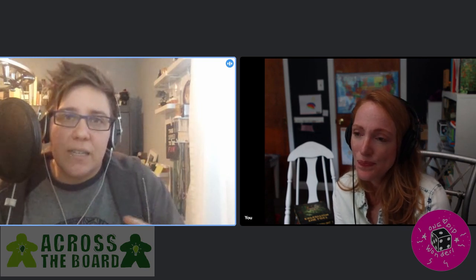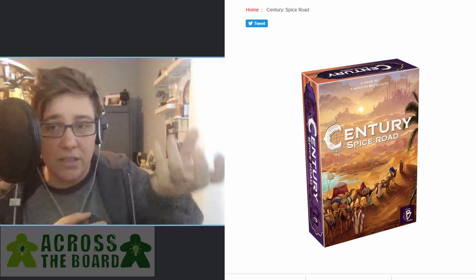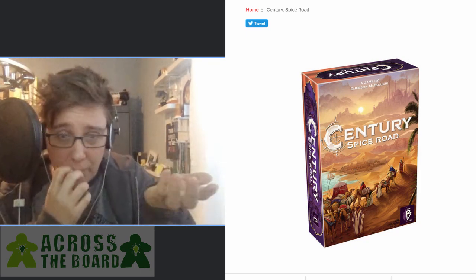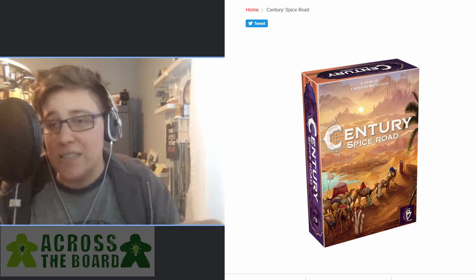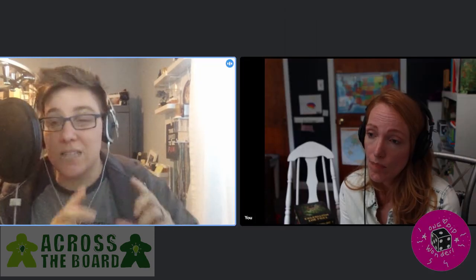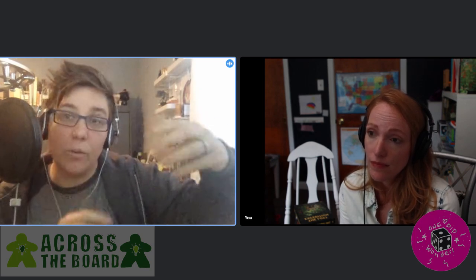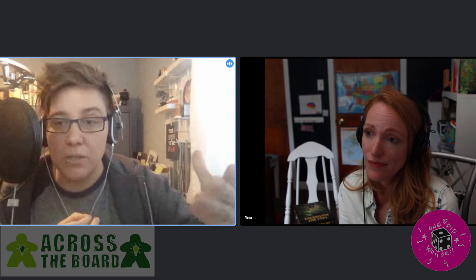And you could say Century Spice Road, same dealio. They add value with the little cup things, which are practical. A little unnecessary, but they're there. But that's an example of they've resized and made a standardized box size that fits the value of the game and also gives them a good margin for sale.